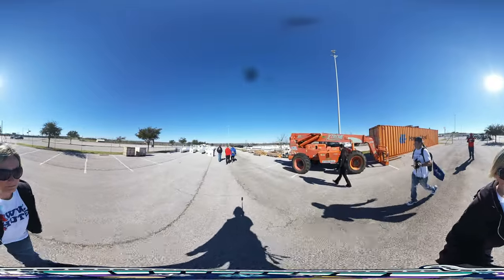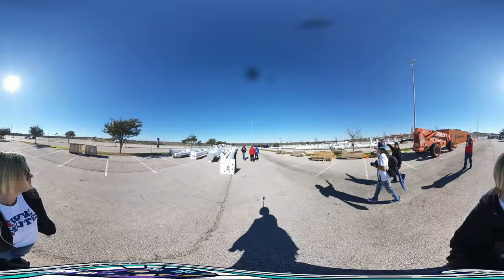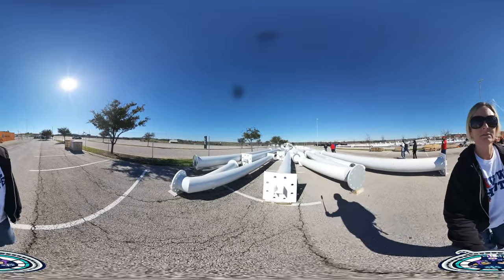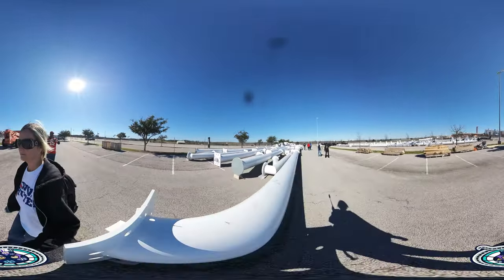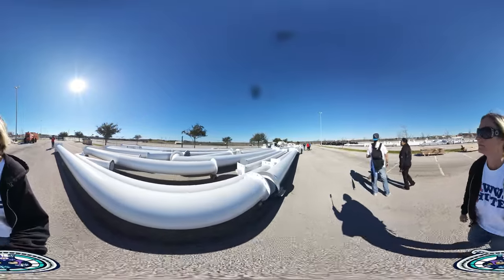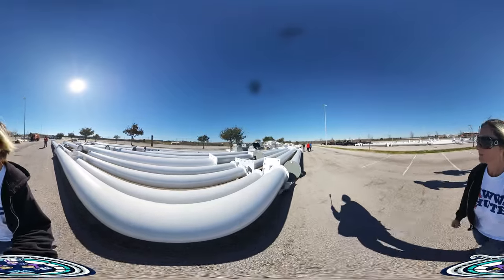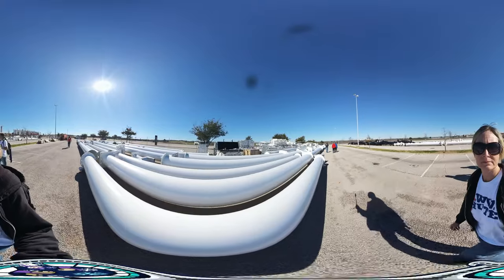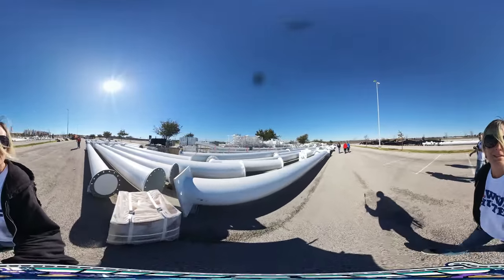So just to clarify, the location, like the COTA land? Well, this runs that area, but it's still going to be in this parking lot. Okay. Alright, so we got a bunch of supports over here. Bigger version of an erector set. That's just the only way I can think of it.